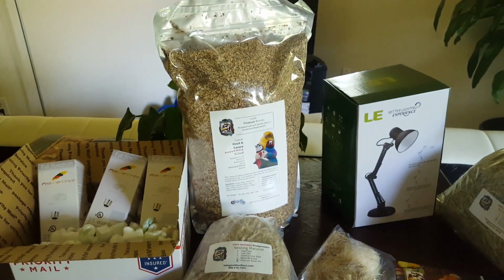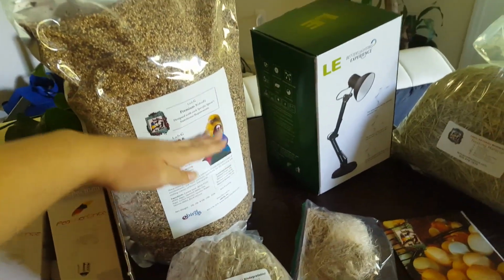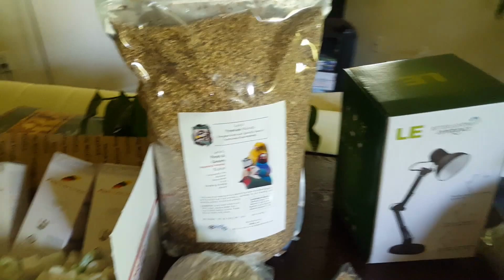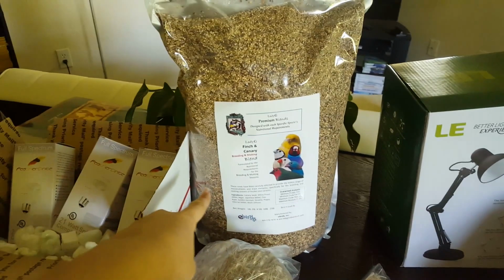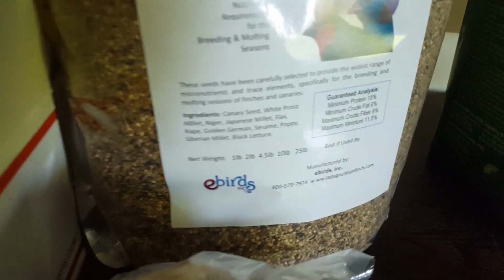This is a huge bag of feed. I don't think I thought it was maybe this size, so I should have enough of the breeding bird mix to keep my birds very happy. It's bigger than my lamp. This is a gigantic bag of birdseed. This is amazing. What's even in here again?